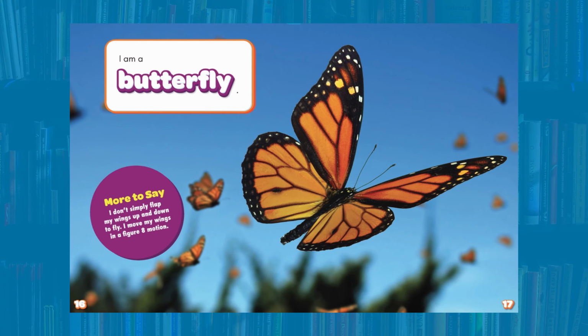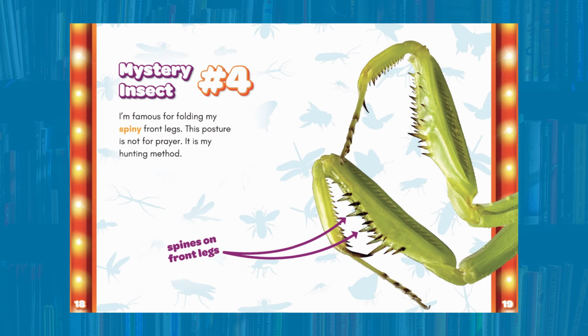It's a butterfly. More to say, I don't simply flap my wings up and down. To fly, I move my wings in a figure 8 motion. This butterfly is a monarch butterfly. There are many different kinds of butterflies. Let's see what mystery insect number 4 is.